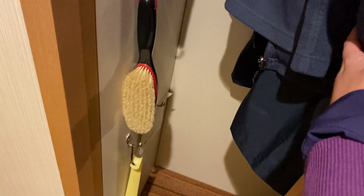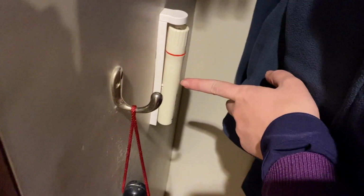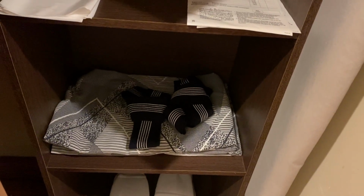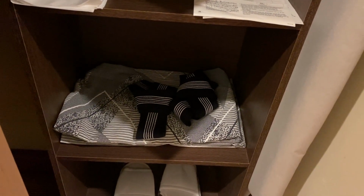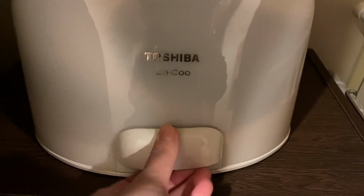The closet comes with, I guess, a shoe brush, a shoe horn, whatever that thing is. An ironing board, slippers. I think that is like a robe, and those are ties, the obi kind of things. Laundry bag. I don't know what this is. I can't get it open either. I don't know what this is. I'm sure it's something to do with laundry or humidifying something.